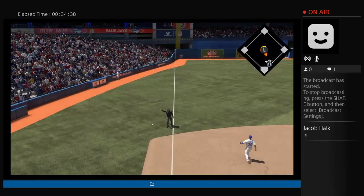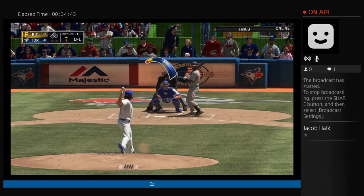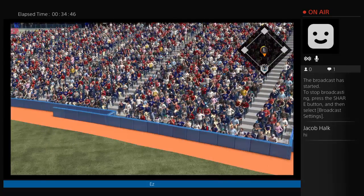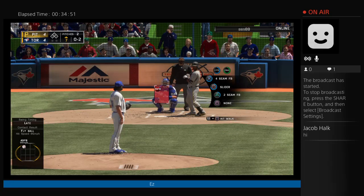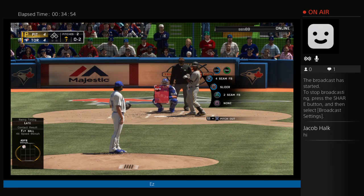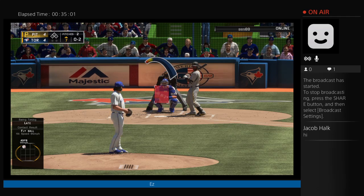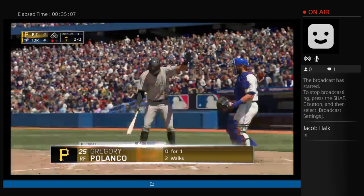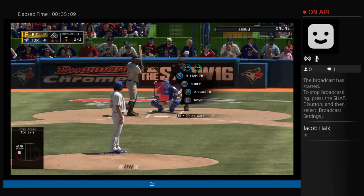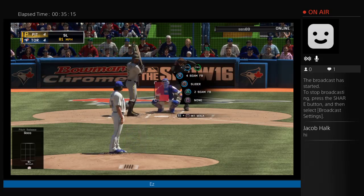Down the third baseline, this gets foul. It's 0-1. And he falls behind 0-2. Here it comes. Now the fastball is right by him as he swings and misses for the first out of the inning. Gregory Polanco stands in, reached on a walk in his last trip, and this one's not close.